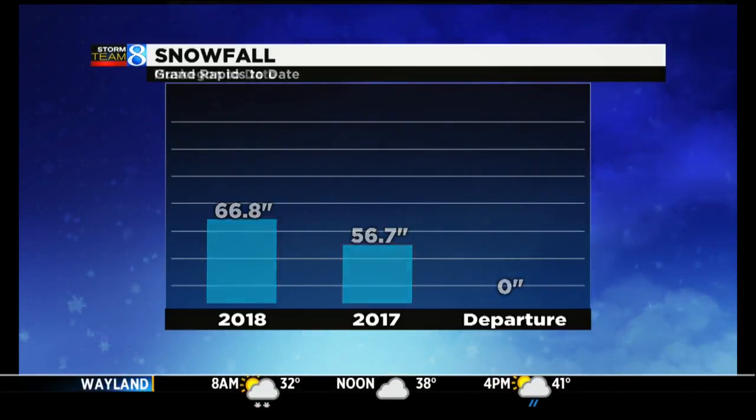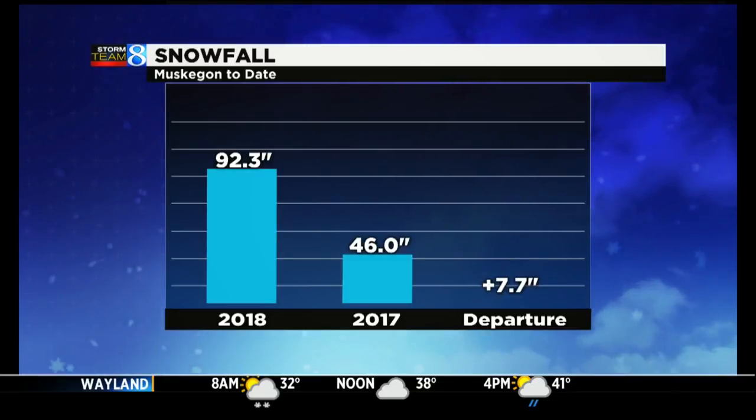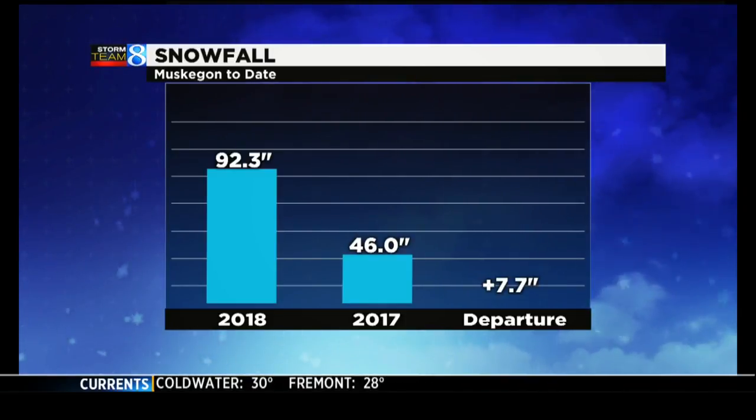But Muskegon does quite impressive. Now, a lot of lake effect over there. They're over 90 inches for the season. Last year, they had 46, so they doubled their season snowfall total, and they're running almost 8 inches above average.